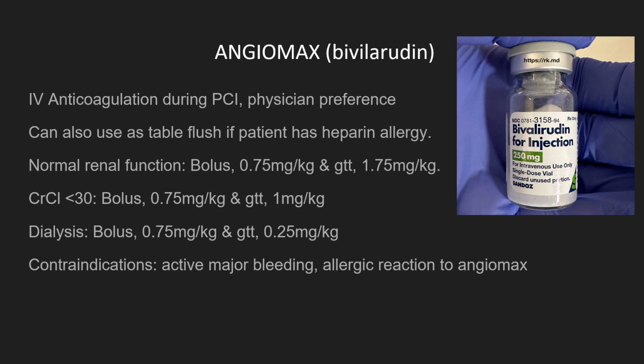For a patient with normal renal function, your bolus is going to be the same no matter if your patient's on dialysis and kidney failure or if their renal function is normal, but your drip will change. So for a normal renal function, your bolus is going to be 0.75 mg per kg and your drip is going to be 1.75 mg per kg. For creatinine clearance less than 30 but not on dialysis, your bolus will remain the same. Your drip will be 1 mg per kg. If your patient is on dialysis, your bolus will again remain the same and your drip will go to 0.25 mg per kg.